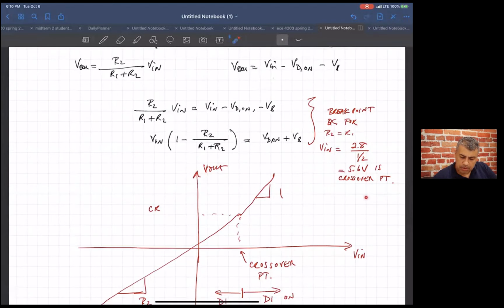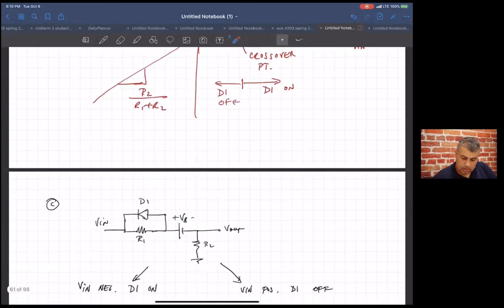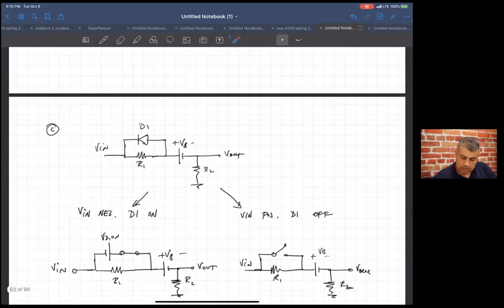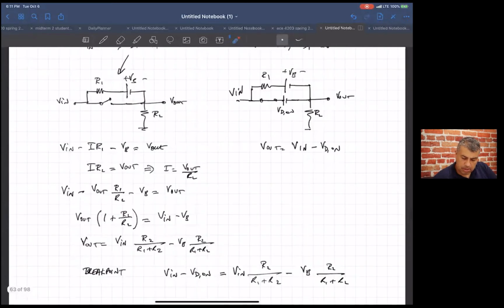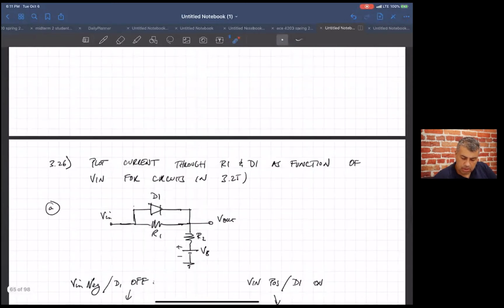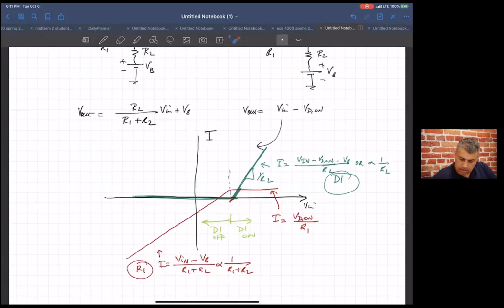I think this is an example of how I tried to show you guys how to calculate the breakpoint specifically. Same here, trying to figure out the breakpoints. It helped me to visualize at least. Again, same thing with the currents. Again, the green is the diode current as a function of Vn. So I versus Vn, diode current, and I have the resistor current in red.